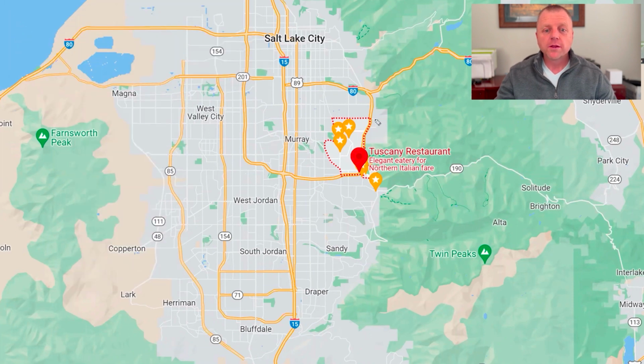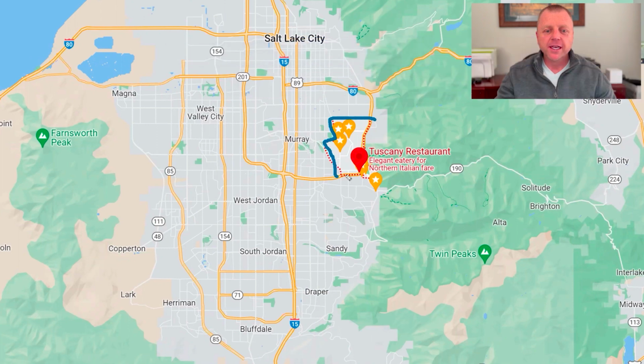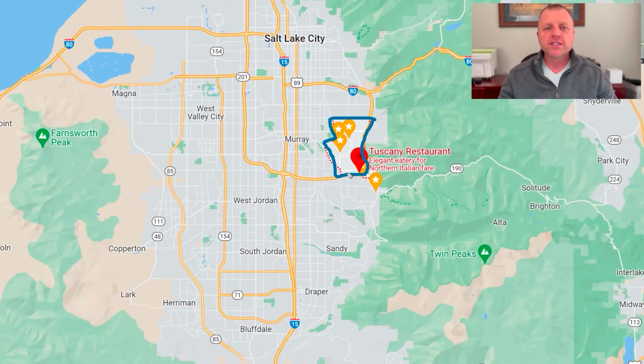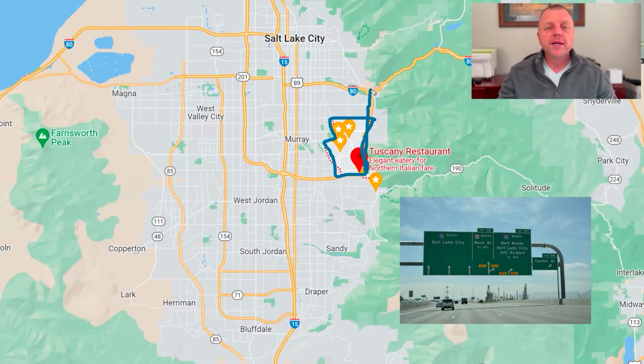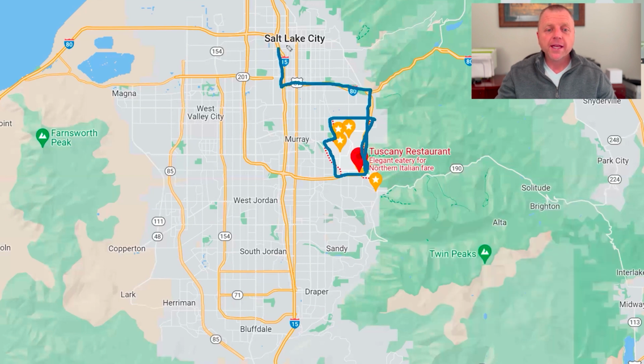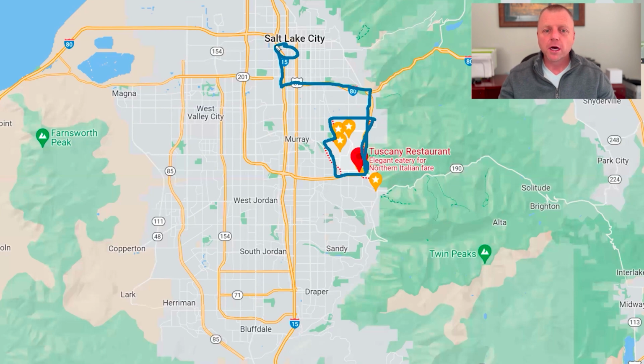So where's Holladay located? Well, it is located on the east side of the Salt Lake Valley. You can see here, I'm basically tracing close to I-215. So as far as the commute time, what would a travel time look like going from Holladay into Salt Lake City? Most people are going to take I-215 up to I-80. They'll take I-80 west and into Salt Lake, and that's only about an 18-minute drive. So it's pretty quick getting from Holladay to Salt Lake City.